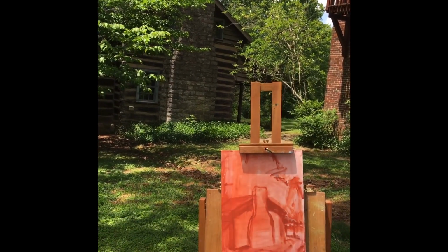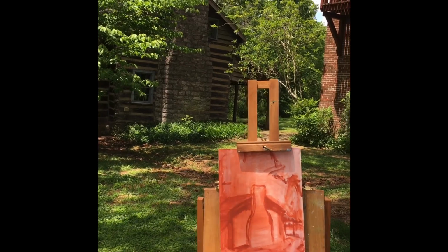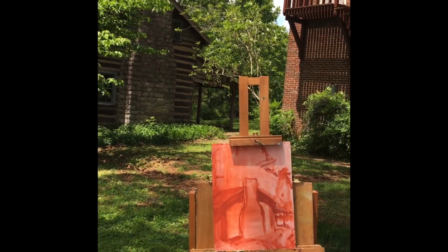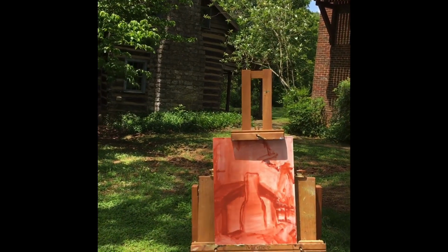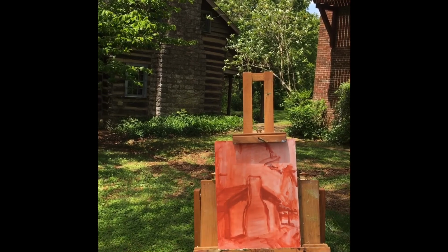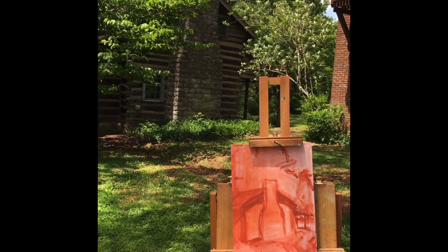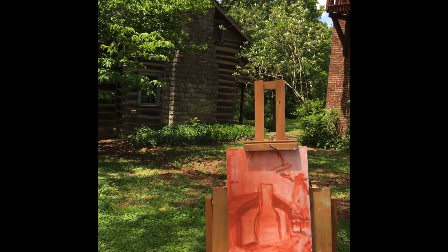But I want to paint from the pictures that I took this morning that match my underpainting. It's really better just to stick with one light source. And thank God that we only do have one sun, one light source. But the fact that it's moving is one of those challenges that all plein air painters face.